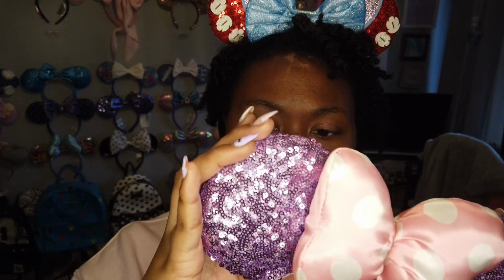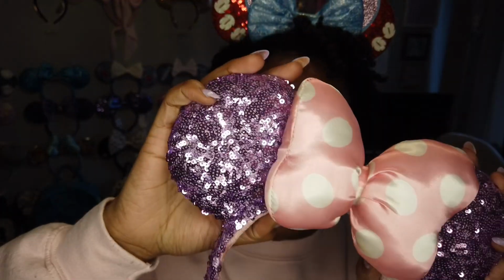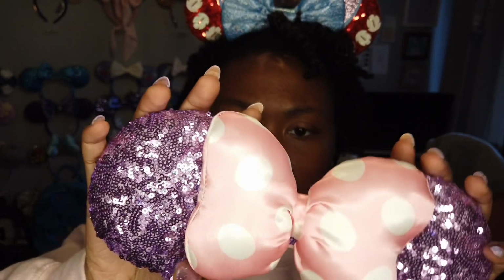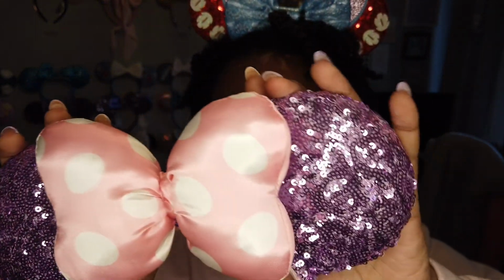This next row has a mix of pink ears, solid color ears, and character ears. This is a really random row. Are these pairs of ears that I wore on my most recent trip, and I got them Lord knows how long ago, but they are perfect for springtime. So they have a purple, I don't even know how to describe the shade of purple, sequin ear with a polka dot pink satin bow.